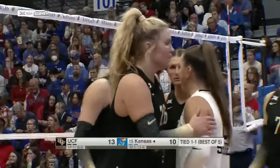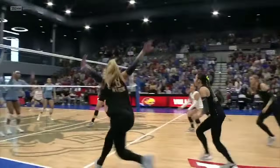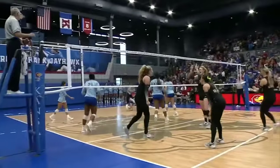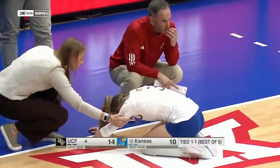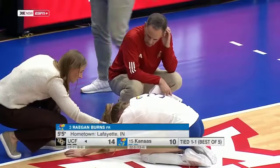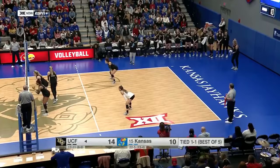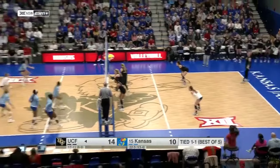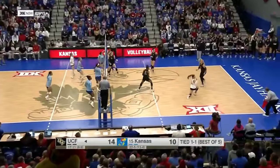Wilson had to change her approach a little bit there. Didn't matter. And I think there was a Jayhawk collision, down, yeah, on the back row. And I think that was Burns colliding into Caroline Bien. Emily Wilson to serve. Out to El Nadi.